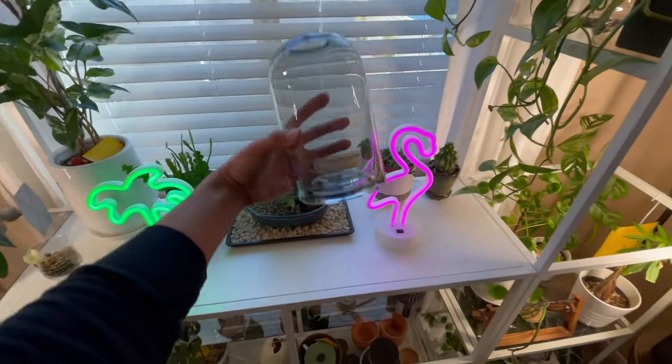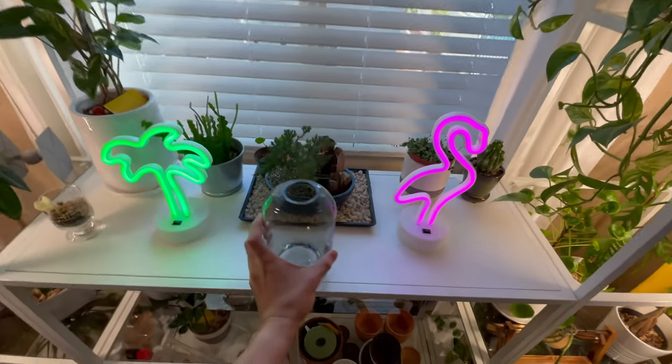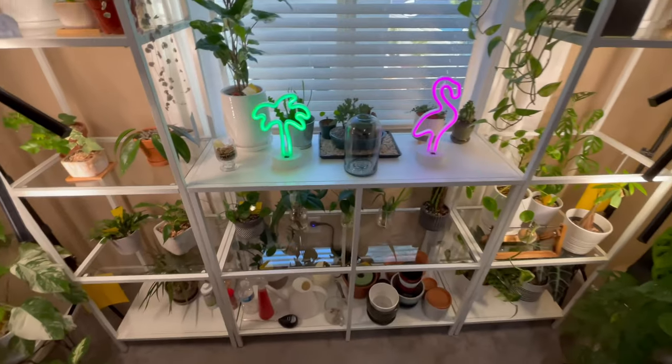Got this from IKEA. This is where the monstera elbows are gonna be placed into. Yeah, let me know what you think.